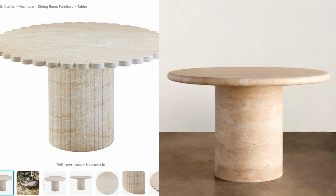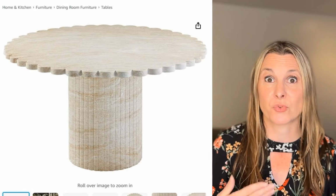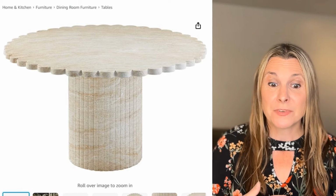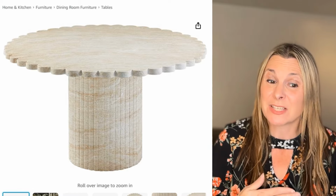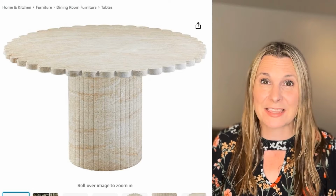So the one on Kelly Wearstler's website, the Doom, is between $27,000 to $31,000, but the one on Amazon is $951 for a 54-inch round dining table. It's indoor, outdoor, and it's a washed travertine. So $951 for a dining table is kind of expensive, but it's way cheaper than a $30,000 table, and you're getting that same effect. So I thought that was a great designer dupe.